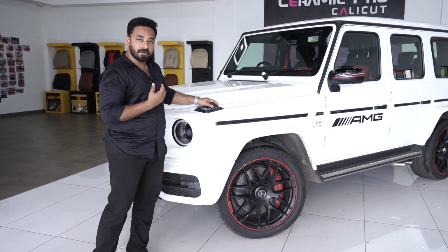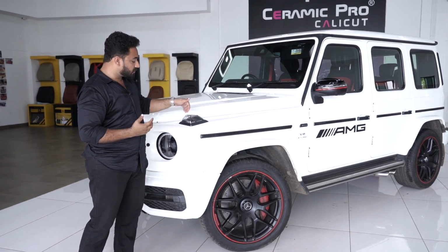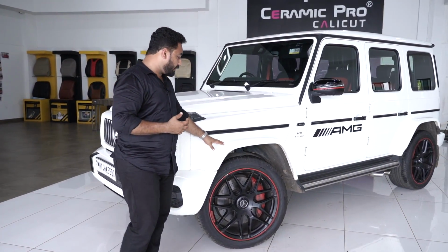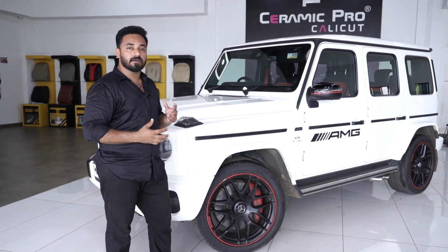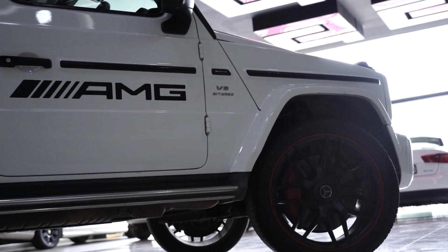The indicators are retained the same, but it's the inverse type. Earlier the slope was to the front, but it has been given some fins to give more aerodynamics. On the side profile, you can see the large wide wheel arches, which again resemble the earlier model, but it's more round and less edgy now.